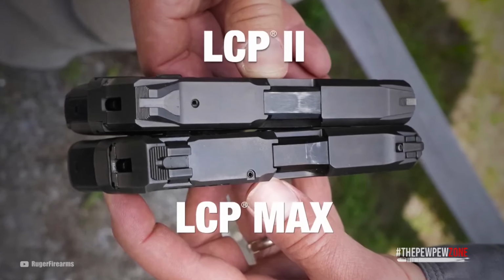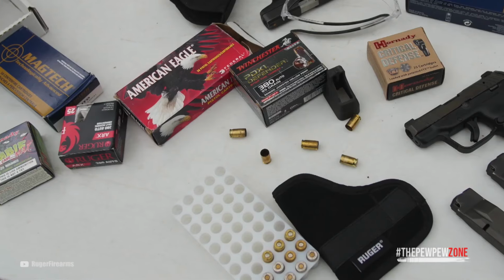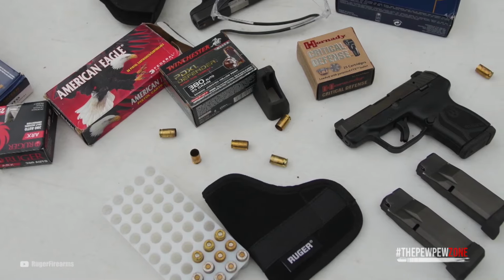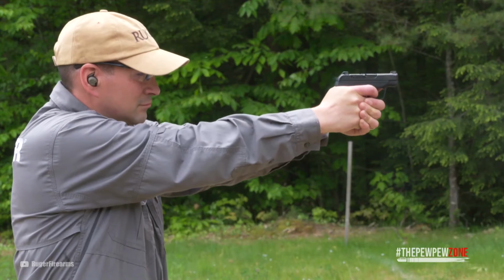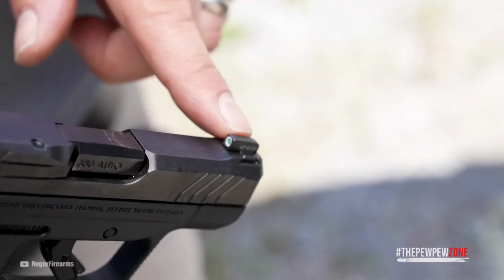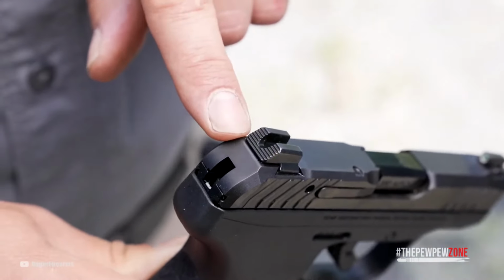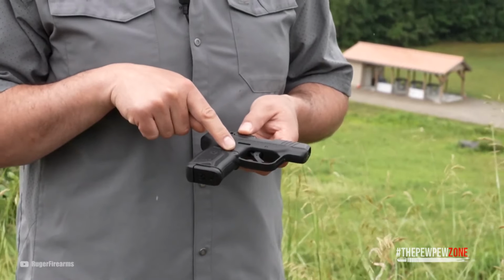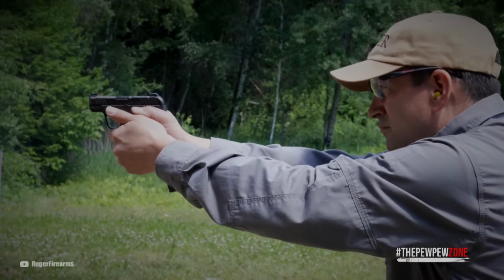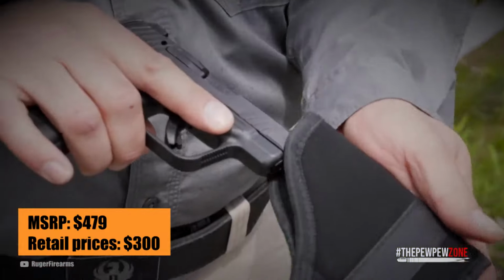Despite its high capacity, the LCP Max is almost as small as the LCP2. Only the grip is a little bit bigger in order to accommodate the increase in capacity, but that is not a disadvantage. With more real estate to hold on, the gun is very easy to control during shooting. The highly visible sights allow for a quick acquisition of a good sight picture in all light conditions. The magazine release can be reversed, and the secure action trigger sports an integrated safety. All of that can be had for an MSRP that starts at $479, with retail prices being in the area of $300.